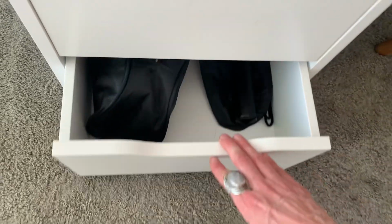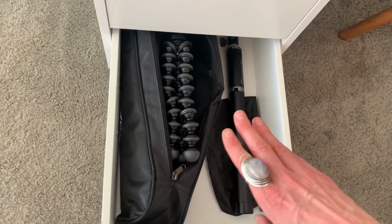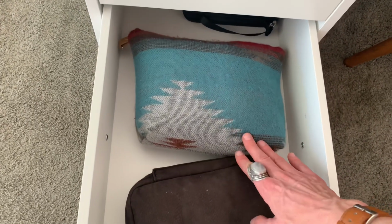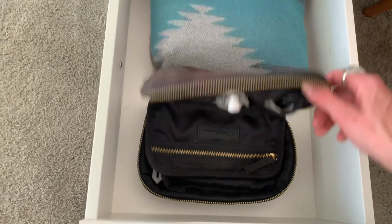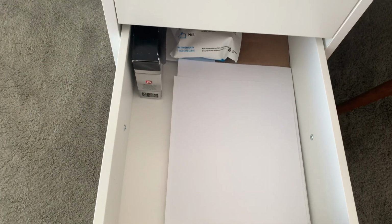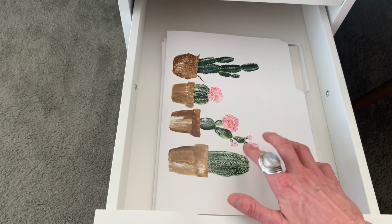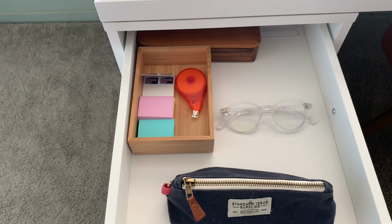And I'm really excited that I've opened up some new space inside the desk. So this bottom drawer now has room for all of my tripods. In here, this is all the new camera gear, and this is just some daily electronic stuff that I use. This is printer paper, envelopes, cards. This is sort of important papers that have been filed away. And then this top drawer is just some office supplies that I reach for all the time.